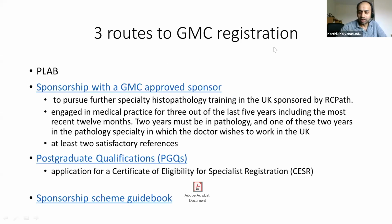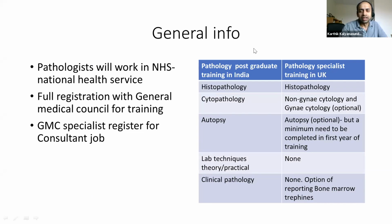So just general info here: most of the hospitals, we work for the National Health Service. This is basically government funded hospitals. Everybody pays national insurance from their salary, and so they get free treatment in the hospital. About 90 to 95% of the hospitals here are NHS. There are some private hospitals as well, which don't generate much histopathology work. So most of the jobs are from the NHS hospitals.